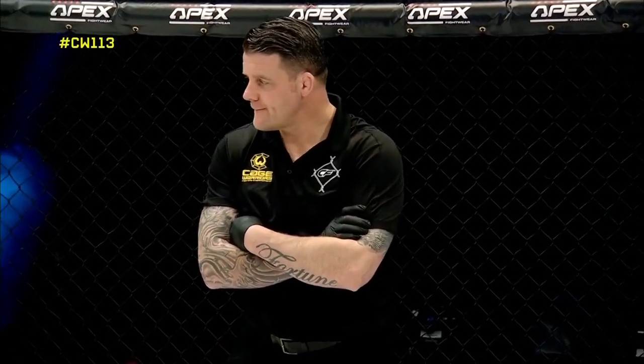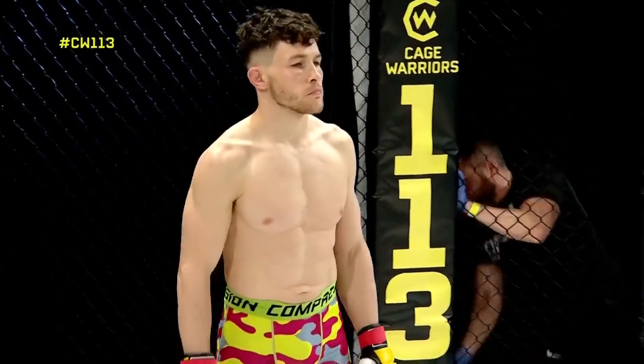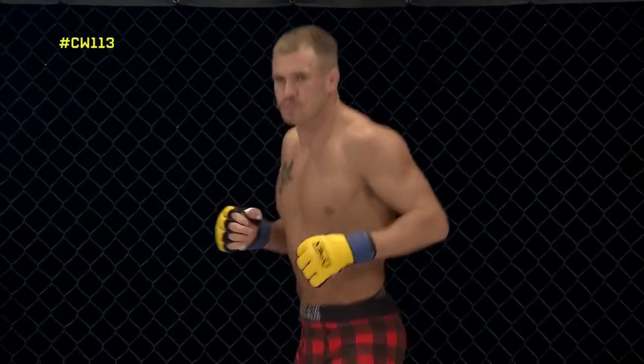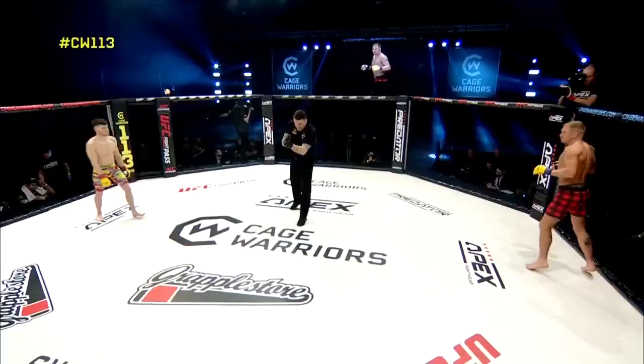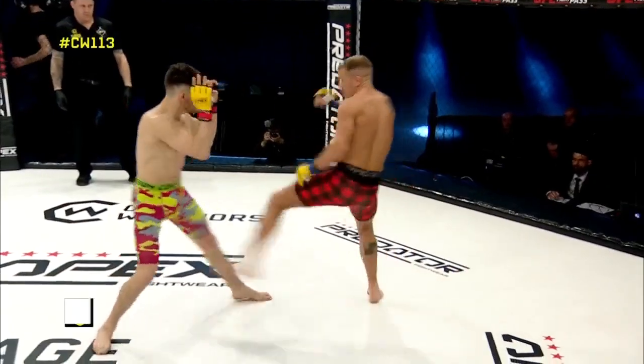Referee Mark Goddard about to get this one underway. Our featured preliminary bout in association with Apex Fightwear. Steve "Diddy Kong" Aimable in the multicolored camo, Perry "The Predator" Goodwin in the tartan.